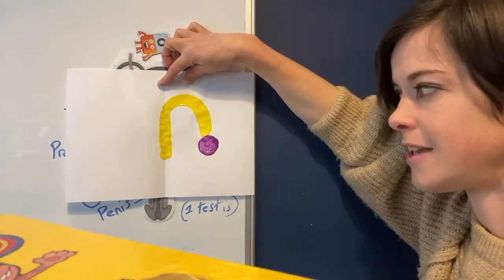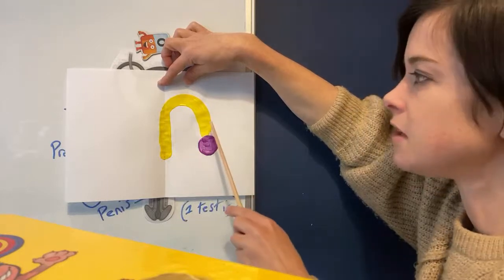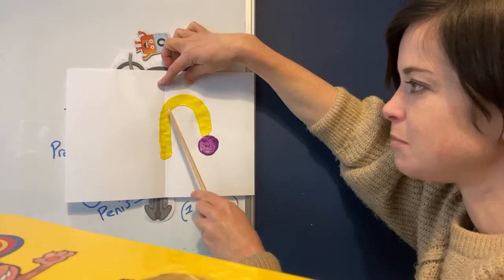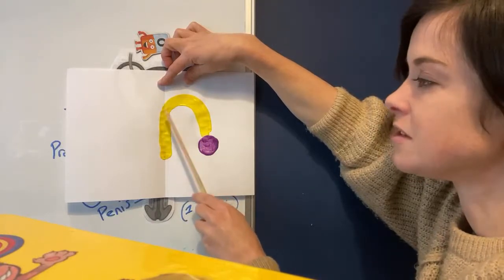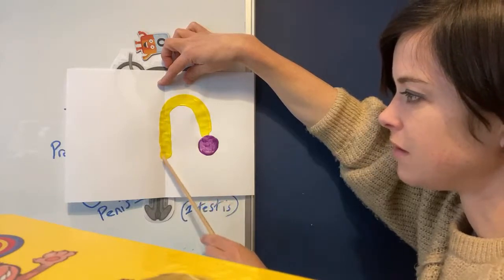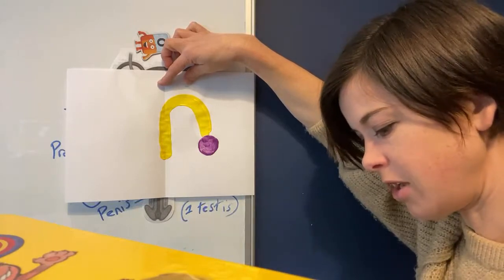So the testis makes the sperm, it comes out, travels along the sperm duct. So we need a prostate gland here to produce the nutritious fluid that does eventually get put into the sperm, so that semen, the liquid and the sperm, can travel down the urethra here. So let's do a prostate gland. I'm doing that in blue.